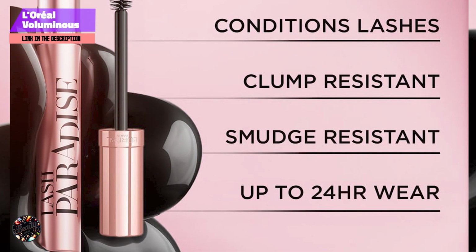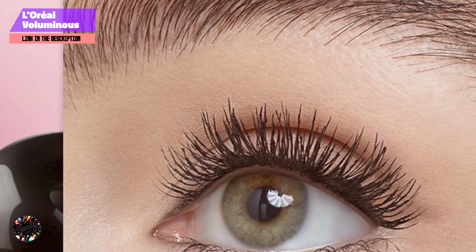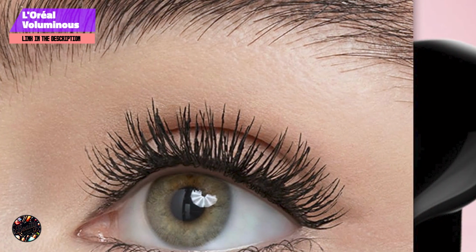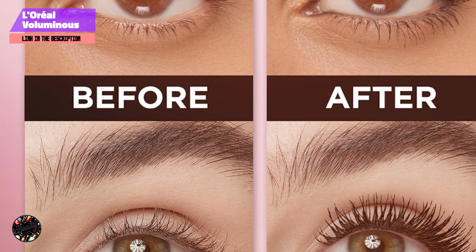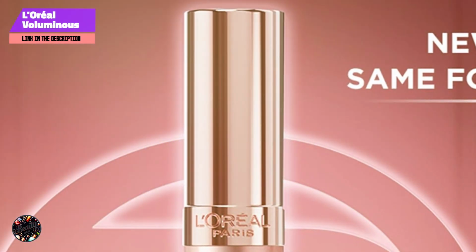Key features: Lash Paradise features a soft, wavy brush that helps coat each lash evenly. The formula includes a blend of nourishing oils and volumizing agents that enhance length and volume while preventing clumping. It is available in various shades, allowing you to choose according to your preference.